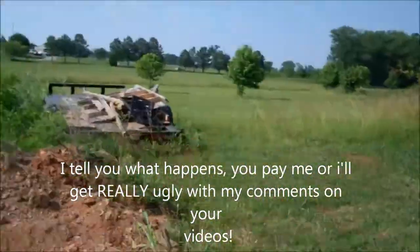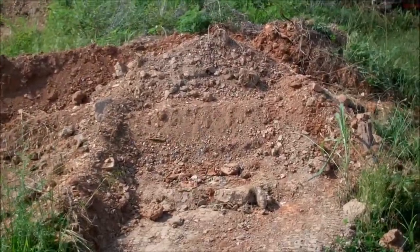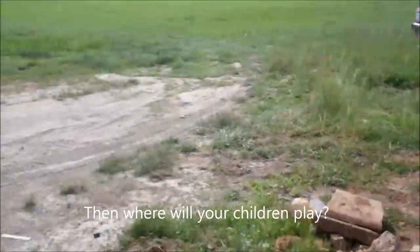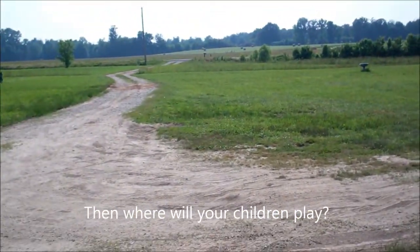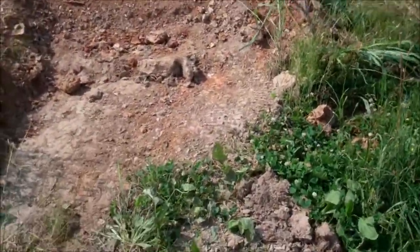But anyway, today I'm gonna get the rest of this moved, or knock down at least a little bit more of it, and try to get this driveway leveled off the rest of the way and fill in some of the other holes around the yard here.